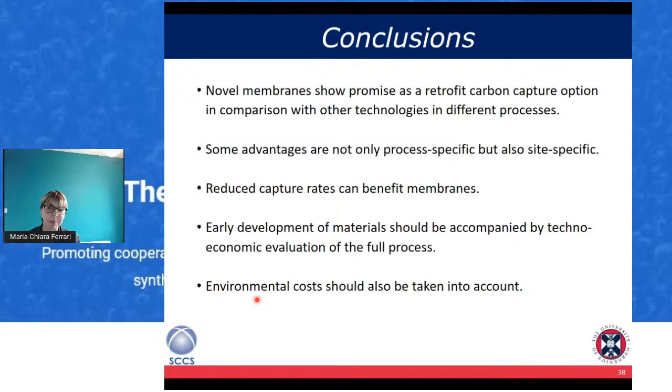Finally, I didn't show it, but we just looked at the economic assessment, but clearly other environmental costs should also be taken into account. And so a full life cycle analysis should be done for this process.